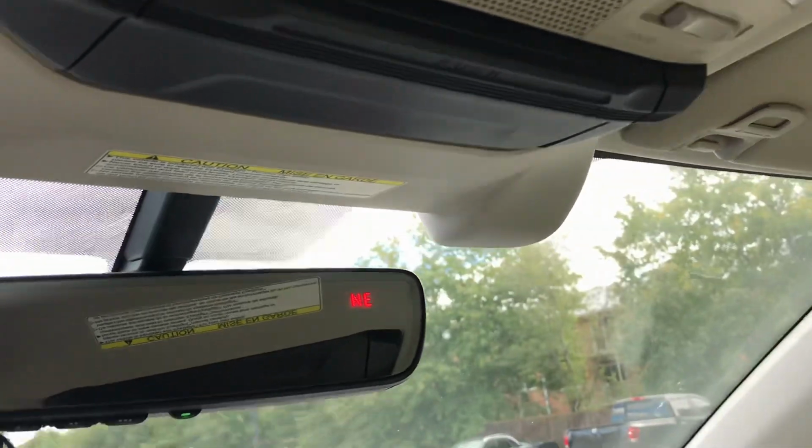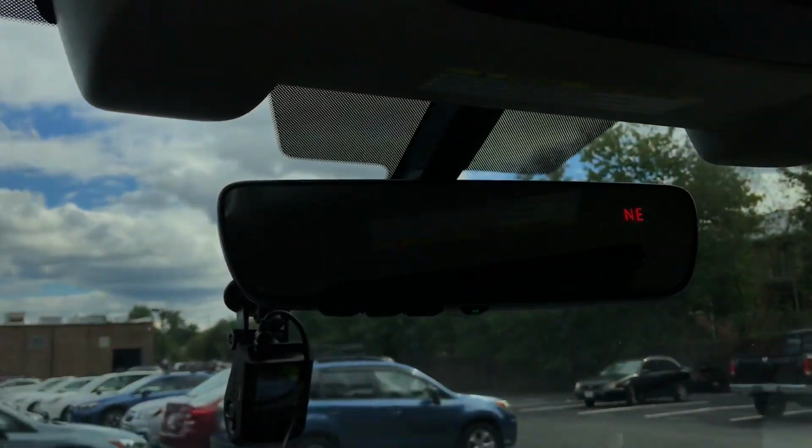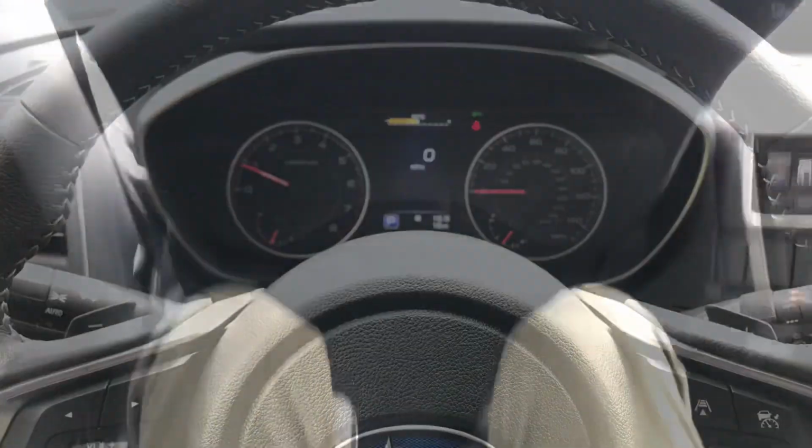Here's the EyeSight from the inside. Let me get that to focus a little better. So right there and right there is the EyeSight that will detect everything just like your own eyes. So very cool features in this vehicle, and let's look at it from the back seats.